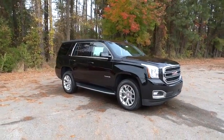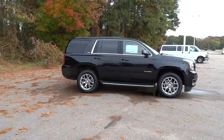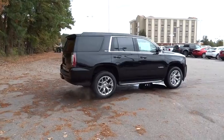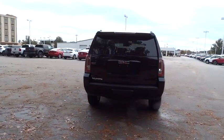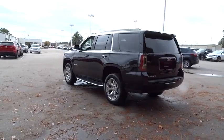2017 GMC Yukon. Peace of mind comes standard with GMC's 100,000-mile, 5-year powertrain warranty and Yukon's 5-star frontal crash test rating. Boasting a Vortec engine with active fuel management, flex fuel, Yukon is agile and capable. Here are some of this vehicle's great options.